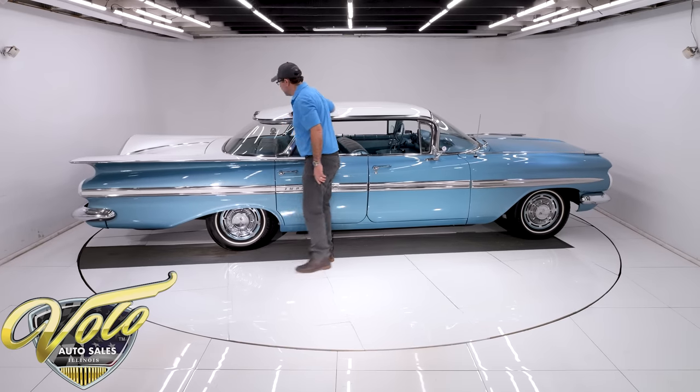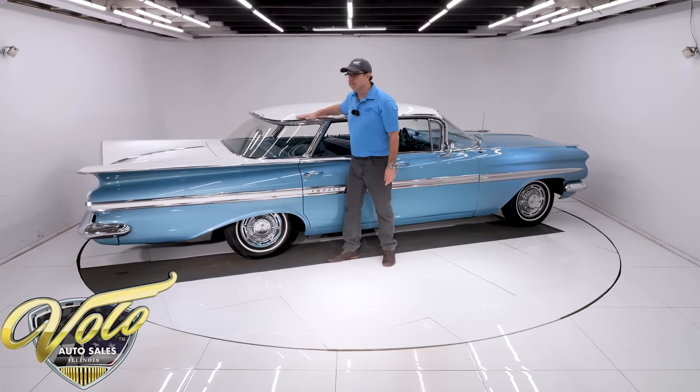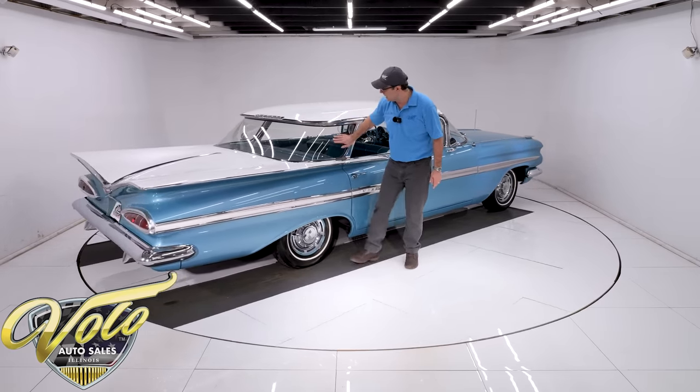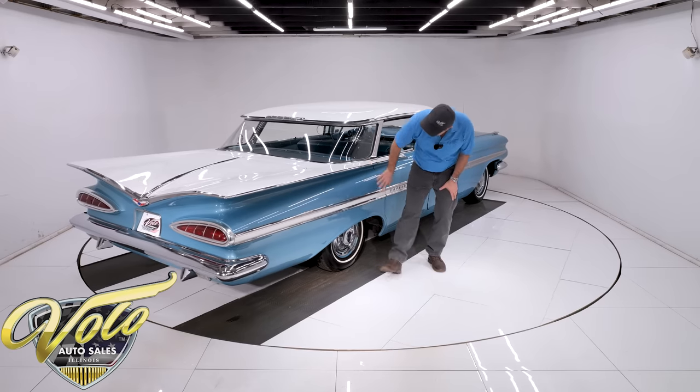This is the flat top. They also had it where it just came curved down, but this is very unique and desirable. This only hung around for two years and you never see it again. But look at this big curved window. Isn't that cool? Back to the body.